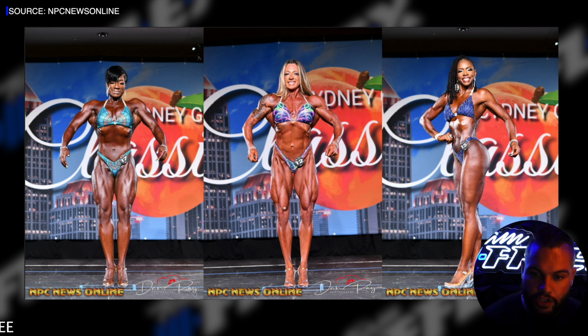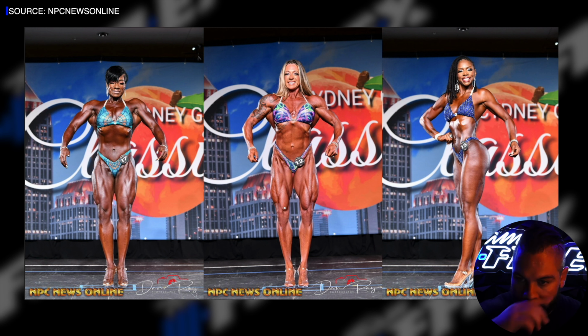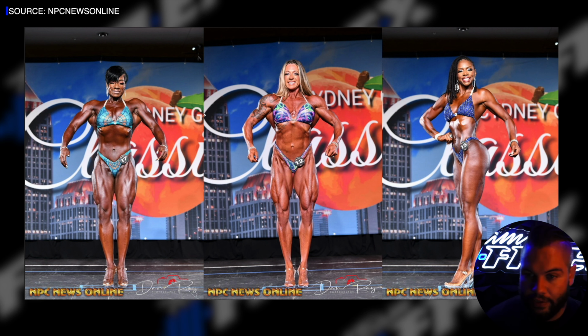And you want to, in this division, get to the criteria, which is the soft lines, in the sense of you're not showing deep cuts, deep striations, graininess. It's a very lean division. It's leaner than bikini and wellness, but it's also not as lean as women's physique or women's bodybuilding, right? So definitely a good marker there to pay attention to. Looking at this here, very good lineup.